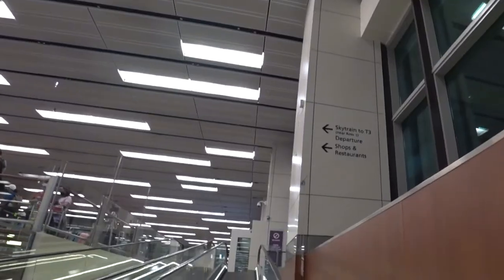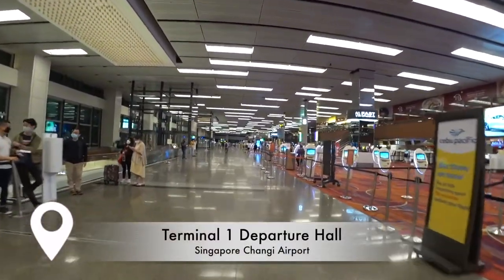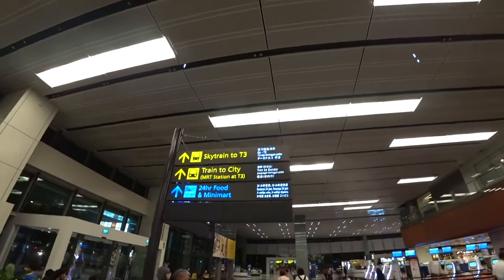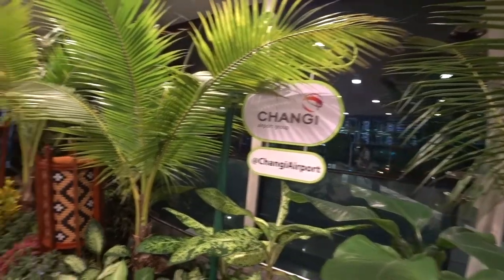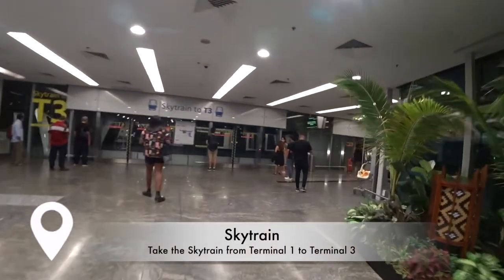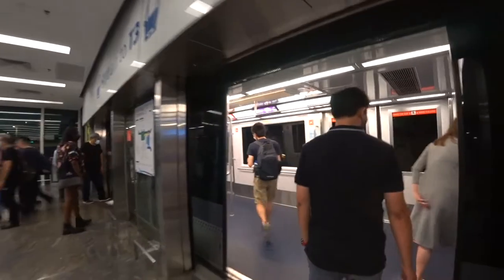You don't have to worry about getting lost because there are signs everywhere. Look, there's another one. I just activated the tracker, almost forgot about it. On the SkyTrain, going to Terminal 3.